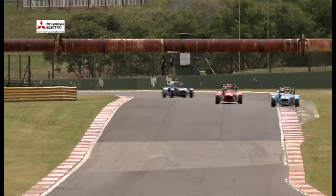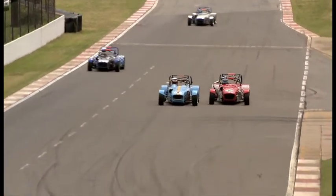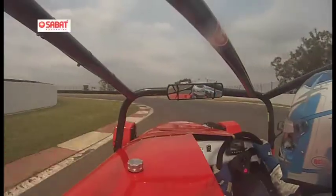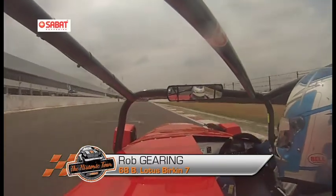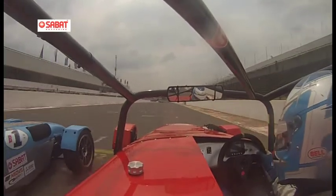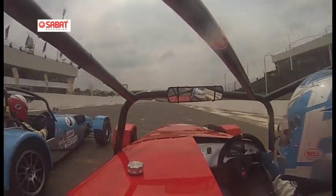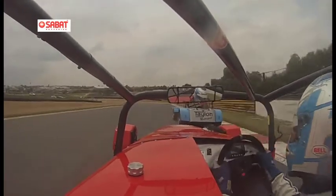Coming out of turn 13, and Jeff Gable is coming under pressure from Rob Gearing. Gearing challenging for the lead, has a look down the inside, heading into turn 14. He hugs the apex and moves across. He's made it past Gable. Gable comes back though, and the pair run side by side down the straight. Gable moves ahead and retakes the lead into turn 1. Gearing hasn't given up though, and manages to stick with Gable.